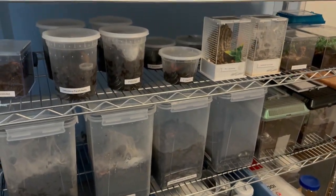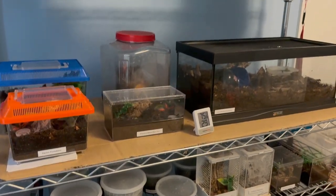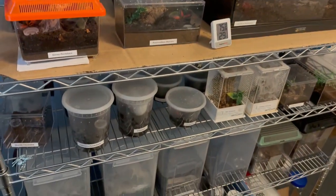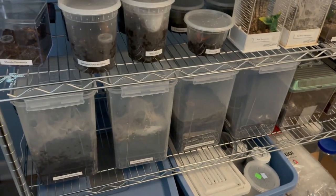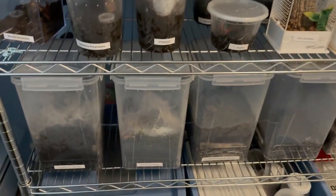So on this rack here, I have what are mostly tarantulas, and all but one of my centipedes are stored here. And then I have another shelf, or a row of shelves that I'll show you after this, that have some smaller slings, babies, things of that nature. And I'd like to just take you through what goes on here.